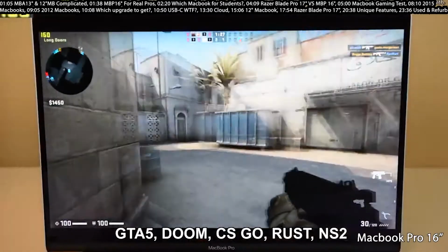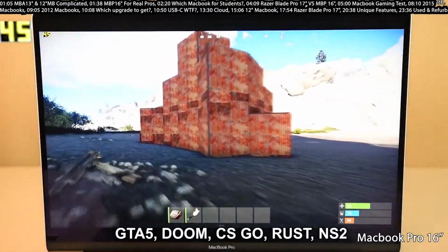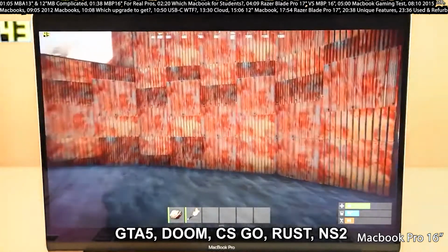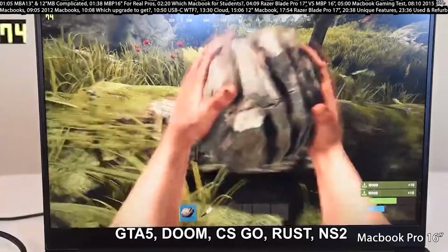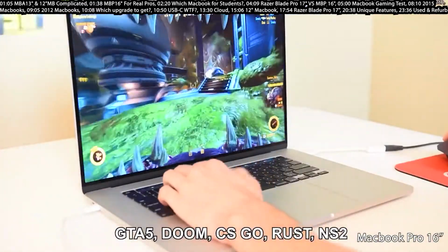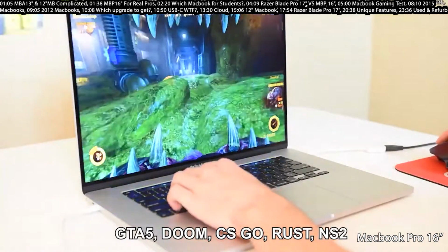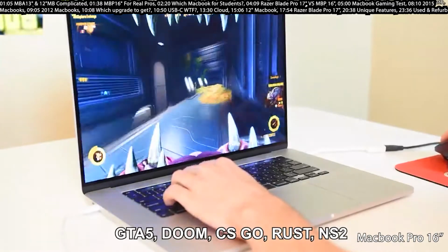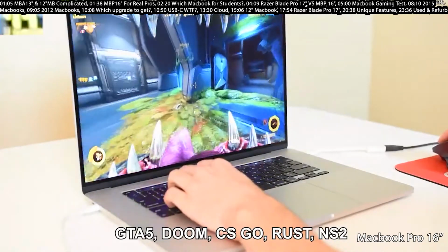For more optimized titles like Counter-Strike Global Offensive, on max graphics at 1080p, you're getting about 45 frames, sometimes 50. Sometimes 35 in very dense areas, but overall it seems to run decently on the MacBook Pro. In Natural Selection 2, I noticed that it runs quite well on both the Mac and the Razer Blade. On the Mac, you're getting anywhere from 50 to 100 FPS.